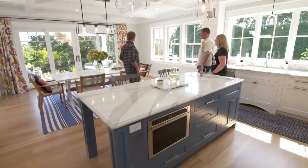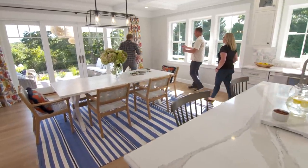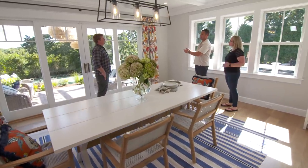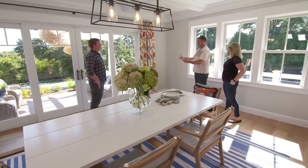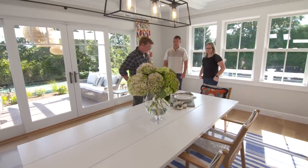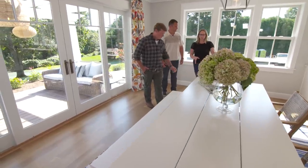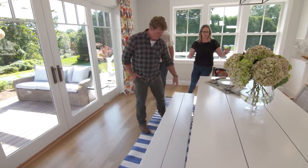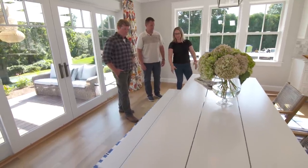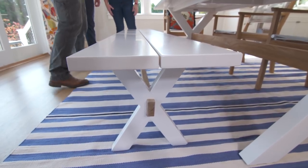Correct. So this corner used to be an entryway. Yes, this was an inside corner previously with a Dutch door, and we've removed that and turned it into an outside corner to really add some space to the dining area. Square it off, gives you plenty of room for a dining table, and I guess sort of an informal look. Yeah, that's exactly what we were going for. Just a nice big white table, just kind of for everybody to gather. We went with a bench to keep it casual. Nice, very crisp and clean.